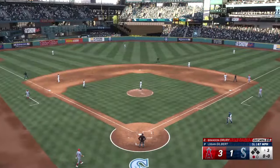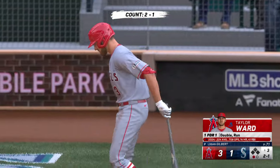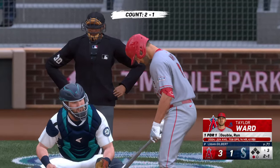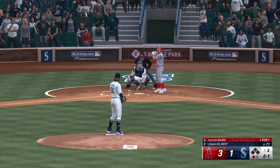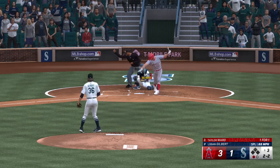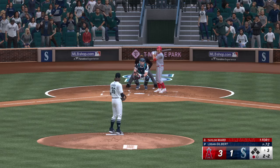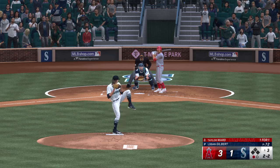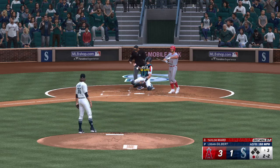Now back left fielder Taylor Ward. And next for the Angels, Taylor Ward. Kicks and fires. Yeah. Swing and a miss. That is strike two. 2-2. Good job to fight that one off.